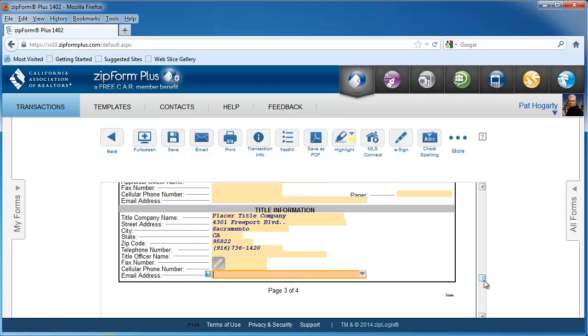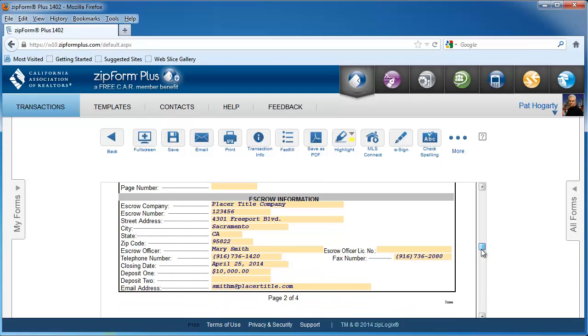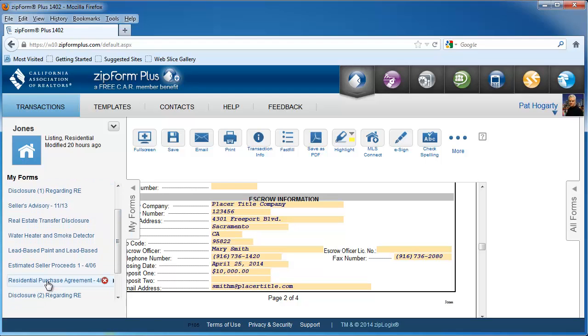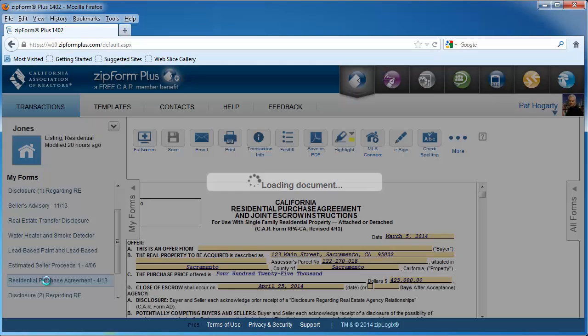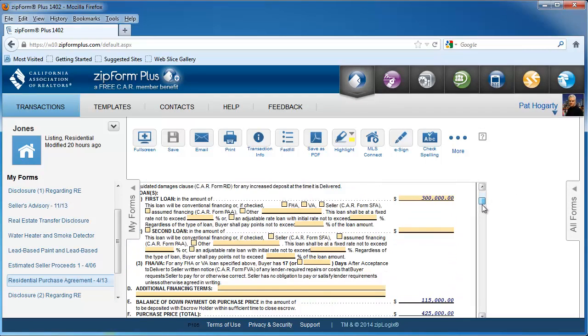So I'm going to scroll back up here again, and again what we're doing here is talking about putting in the escrow information. And if we go back over to the residential purchase agreement, we will see if any of that information has ended up saving changes, loading the document. And when we come back here, we can go through and see where some of this information may have been put in here.